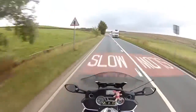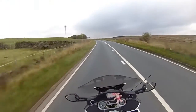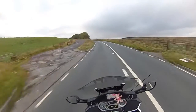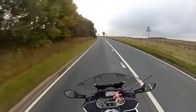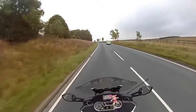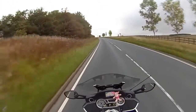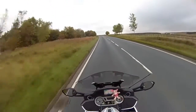Right, music time. It's only a short one this, and just across the hills. Didn't bother doing the dual carriageway all the way to Baildon. In fact, I think the battery packed in, so that's probably why. Right, we'll see you on part 2.